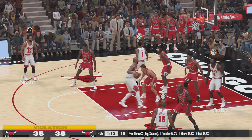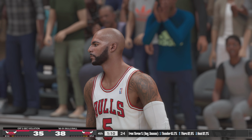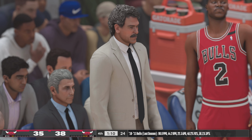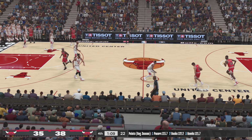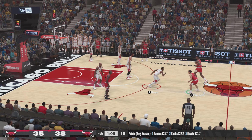Feeds to Boozer, and the officials calling for a 3-second violation. And that is an absolute heartbreaker of a turnover. In a close game like this, that might be enough to impact how it ends. Bulls trail by 3. And we're about 3 minutes into the fourth quarter.